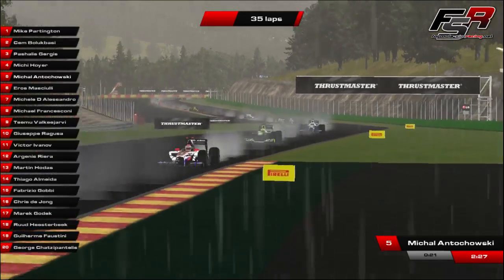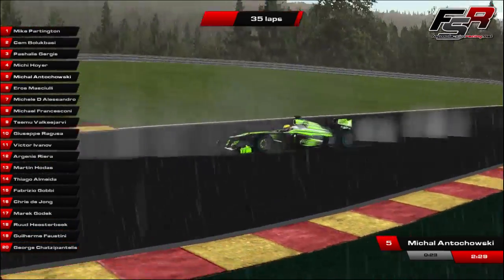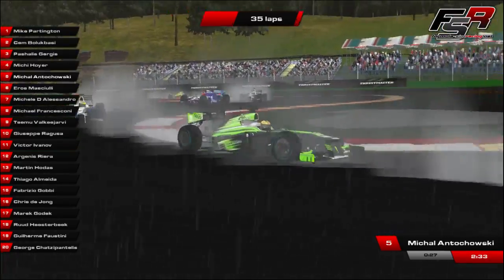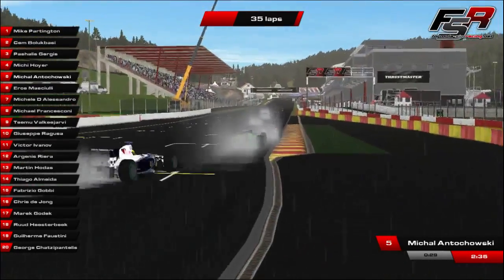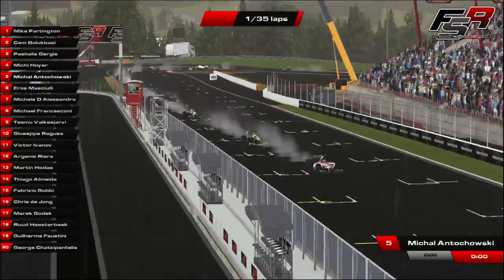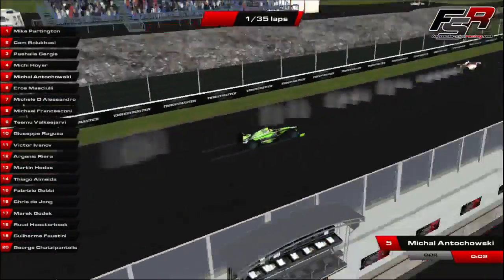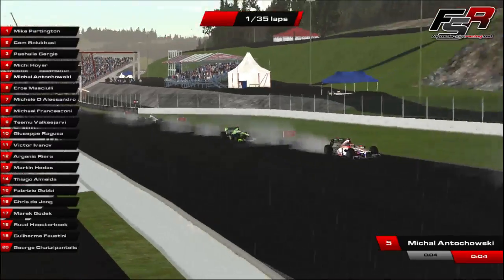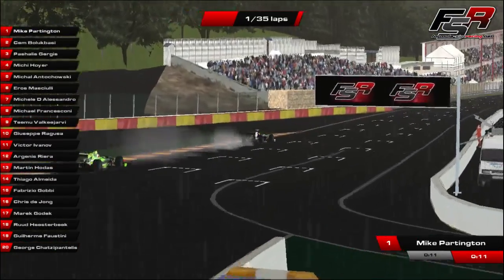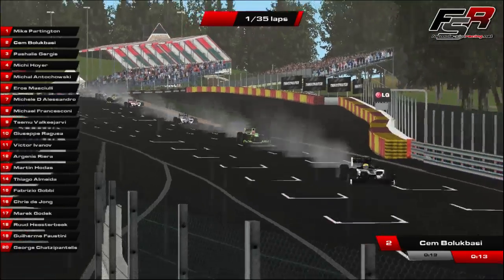Bolek Bassi not letting Partington go here at the end of the first lap. It's interesting to see all these lines that the drivers are taking as well. It's fascinating to see, in my opinion. I'm really enjoying this dynamic weather at the moment. First lap completed then, as I said, Partington is leading from Bolek Bassi, but the top 3 is having a decent pace at the moment, especially the top 2. Bolek Bassi not letting Partington go, and Georges is hanging on to it as well.